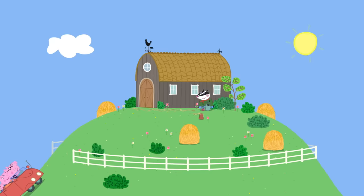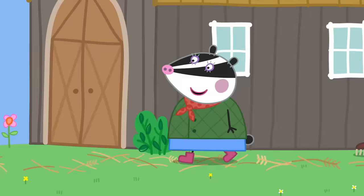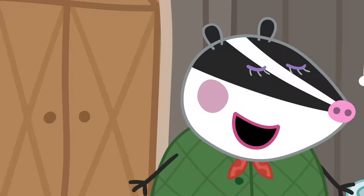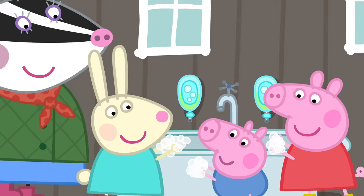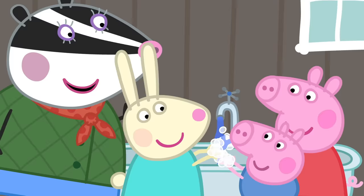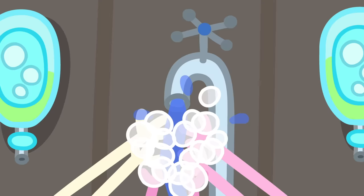Yes, Daddy Pig! This is the petting farm. Hello there, my lovelies. I'm Mrs. Badger the farmer. Hello! Now, before we meet the animals, there's one thing we have to do. We have to wash our hands! That's right! First, we use some soap. It's all bubbly. I love bubbles. And now some water. Wash, wash, wash our hands. Wash them nice and clean. Bubbly, scrubbly, scrubbly, bubbly. Wash them nice and clean.